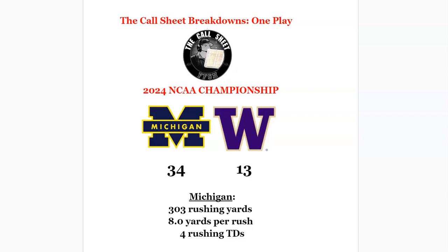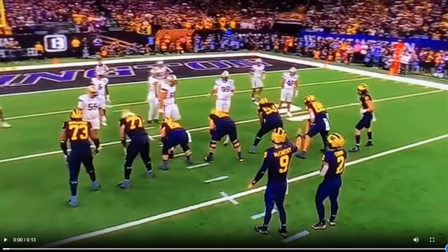The Wolverines were great up front on both sides of the ball, and especially so on offense, where, again, 303 rushing yards, a title game record. And how did they do it? Well, they did it by being just better up front than the Huskies, but they also did it with some really nice scheme work. And in particular, the one play we're going to look at here is Michigan's touchdown in the middle of the fourth quarter on a 12-yard run by Blake Corum that puts them up 27-13 on a counter gap play.